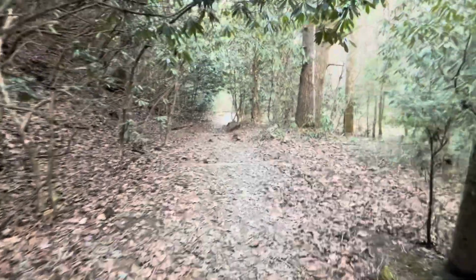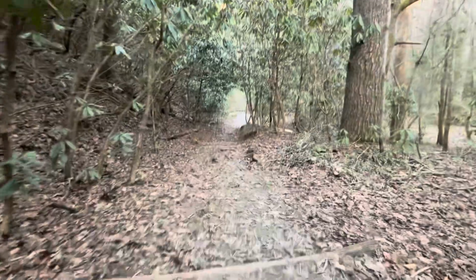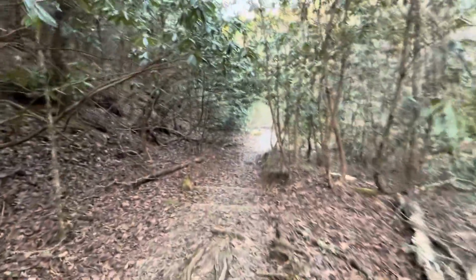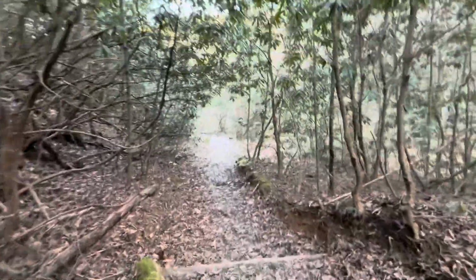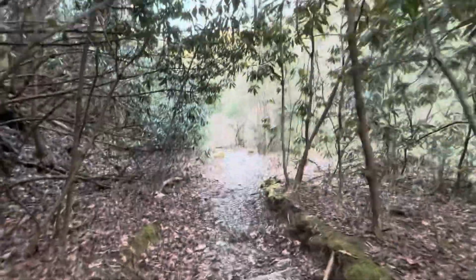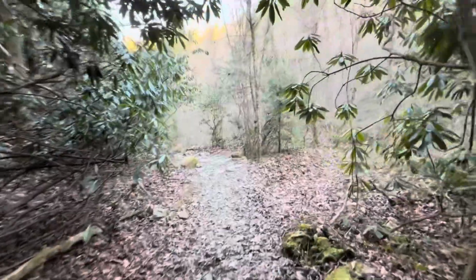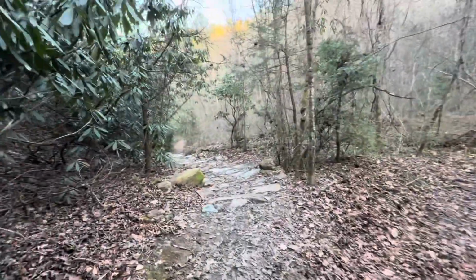Alright, I just got on the South Mills River Trail at Turkey Pen Gap. Gonna check out the river and then come back and see about doing Turkey Pen Gap Trail. If there's a bridge across the river, I might continue on the Mullinax Trail and just scout that out. Never been to this section of Pisgah before.